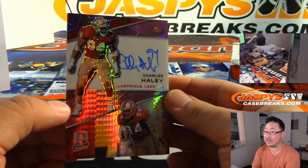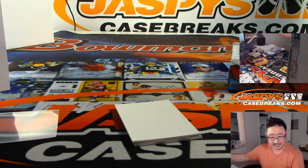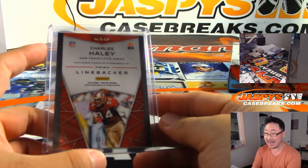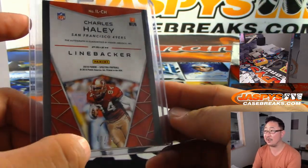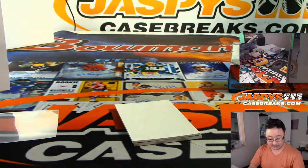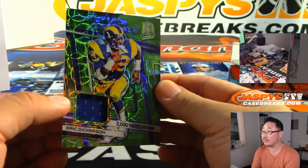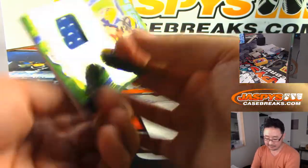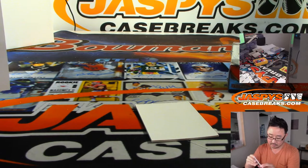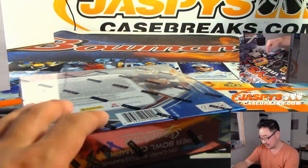There's Charles Haley, Niners edition. This is Spectra, lawyer service. 2019 Spectra football. Everyone should look up old 2013 Spectra football. That's 8 out of 15. And look how different it is from today's Spectra football. It's so much different. And there's Eric Dickerson. Nice neon green. 30 out of 50. Rams. Aaron Salinas with the Rams. And the last box. Good luck.